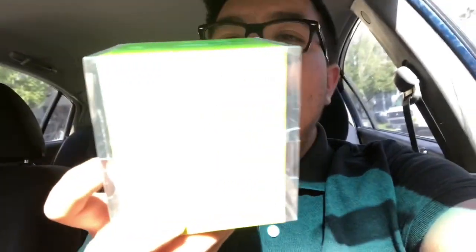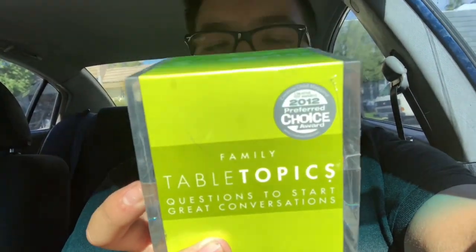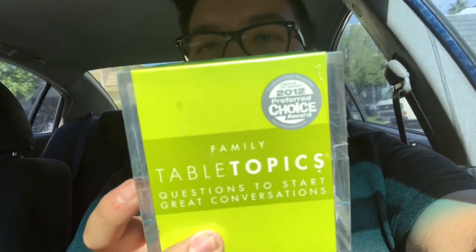$5.75. Got this right here. It is, if it wants to focus, basically a table topic. So it's just a bunch of cards that you pull out. It has a bunch of questions. So if you're at a table with a group of friends and everyone's silent, it's awkward. Pull these out, and basically you just start answering questions, and you have a lot of fun.